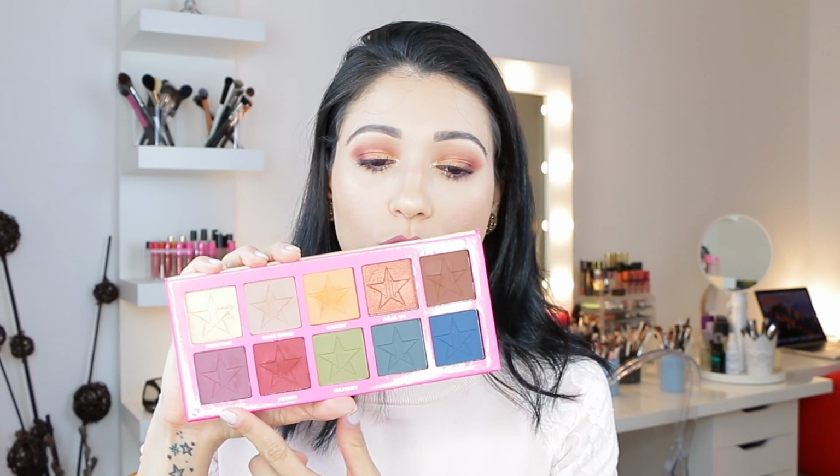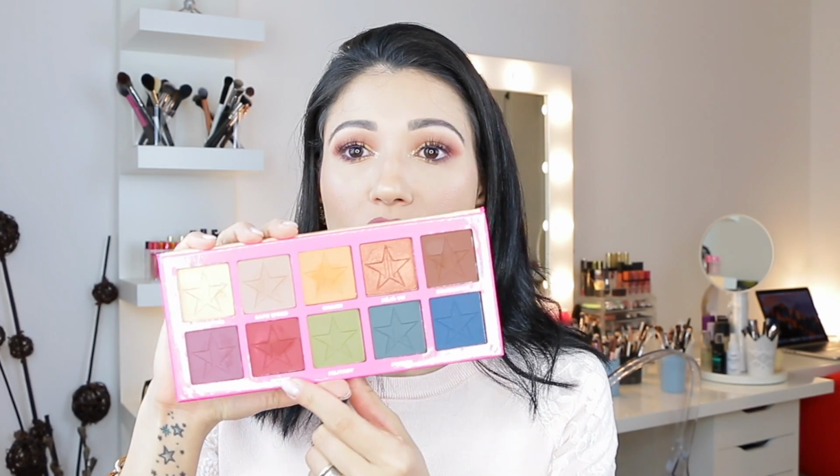Androgyny is a pretty unusual shade. Fetish is a beautiful shade. I mean, all the shades in here are absolutely gorgeous. I love all of these. It's very sturdy, it's very sleek, it's very easy to throw this in your makeup bag or even to travel with. I think it's a great palette to bring with you.